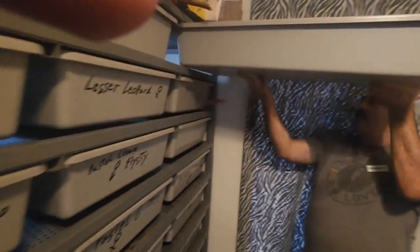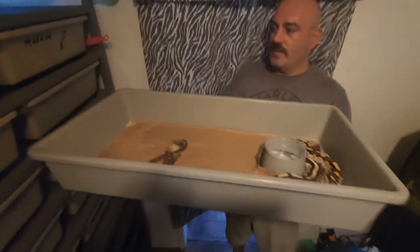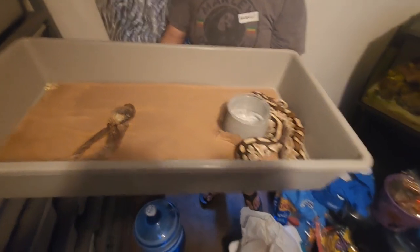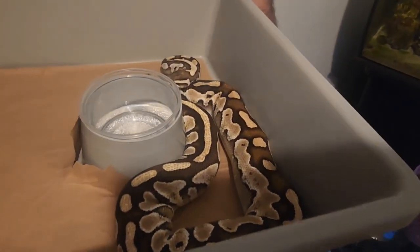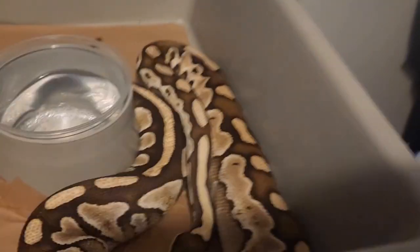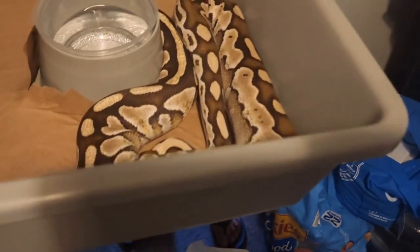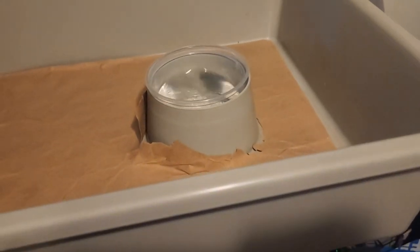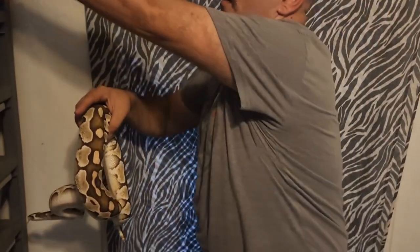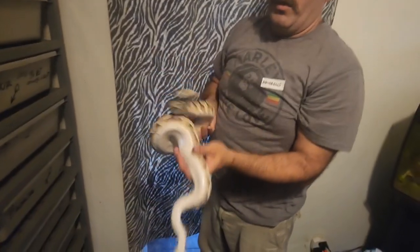Here's one snake that I actually have. This is my female. The male, little stinky, that poopy. Can't even get it out. So this female right here, let me get it out. How often do you have to feed them? Once or twice a week. It's up to the breeder, mice or rats. It all depends.